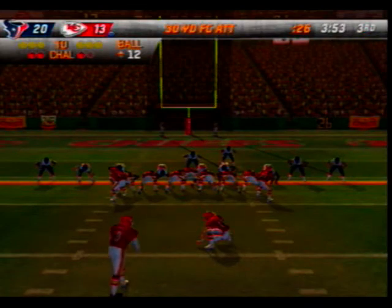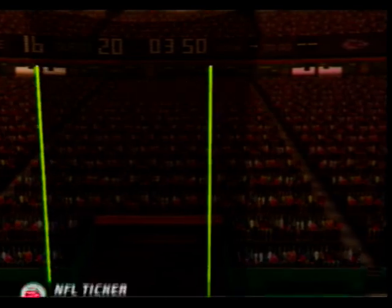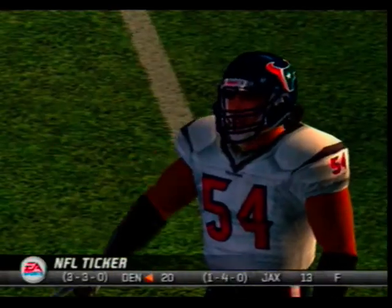Michael Lindell comes in for about a 30-yard field goal attempt. The attempt is good. They get the field goal and are now down by only four.